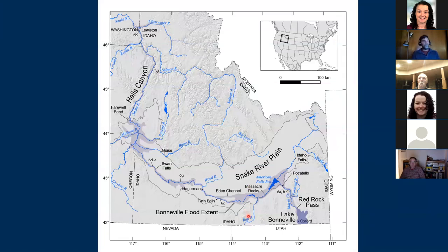So here is the flood route. Here is Red Rock Pass at the far north end of pluvial Lake Bonneville. The flood followed Marsh Creek, then the Portneuf River, spilling out to the Snake River Plain, as I said, near Pocatello, then followed the plain, some places spilling out of the canyon, particularly where it was narrow, but mostly confined to the canyon, until the Western Snake River Plain, where again it spread out behind the constriction at Farewell Bend at the entrance to the long, narrow Hell's Canyon reach. Down to Lewiston, flood features can be traced down the Snake River as far as Lower Granite Dam.